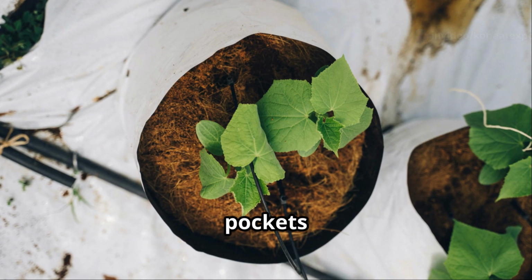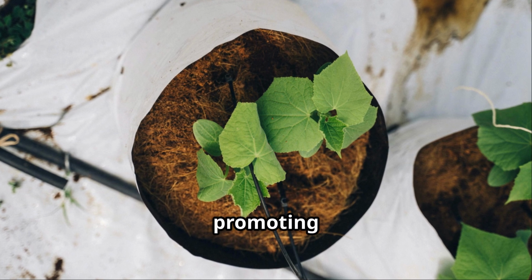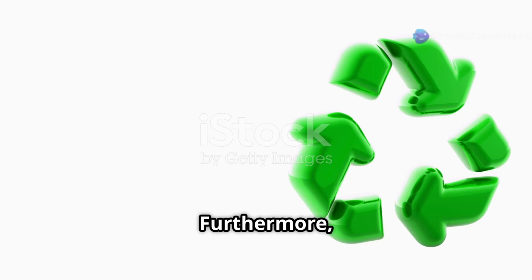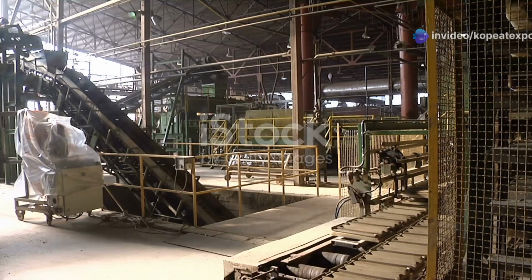The air-filled pockets within the coco peat provide essential oxygen to the roots, promoting vigorous growth. Furthermore, coco peat is a renewable resource, making it a responsible choice for environmentally conscious gardeners.